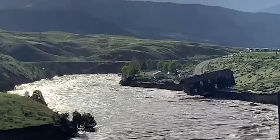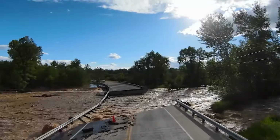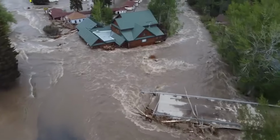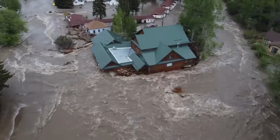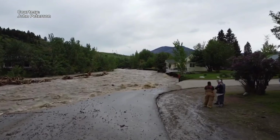All entrances to Yellowstone National Park are closed. This is due to flooding, rock slides, and what is being described as hazardous conditions. You look at the people that are standing on opposite sides of the river looking at each other wondering how this is going to end. If there was one time where I'd like to tell people to not come to Red Lodge, this is it.